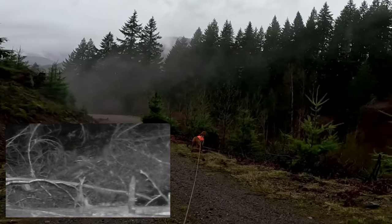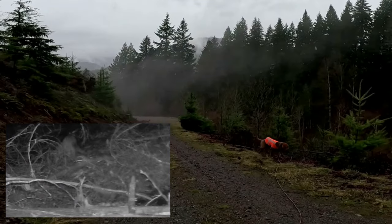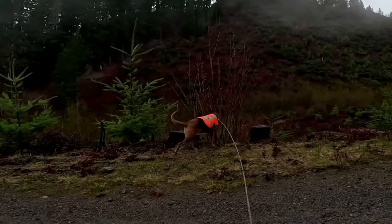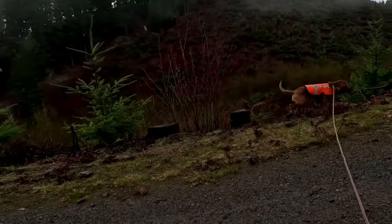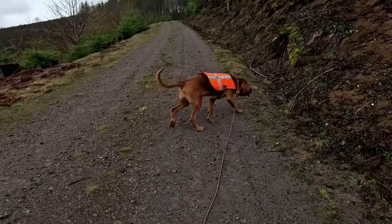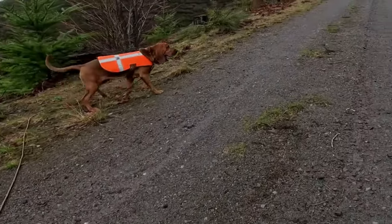She was just working up this road. All of a sudden it hit her and she spun right around. Like, what was that? Oh yeah. There was definitely something down there, wasn't there? Good girl. Dog handlers know this.